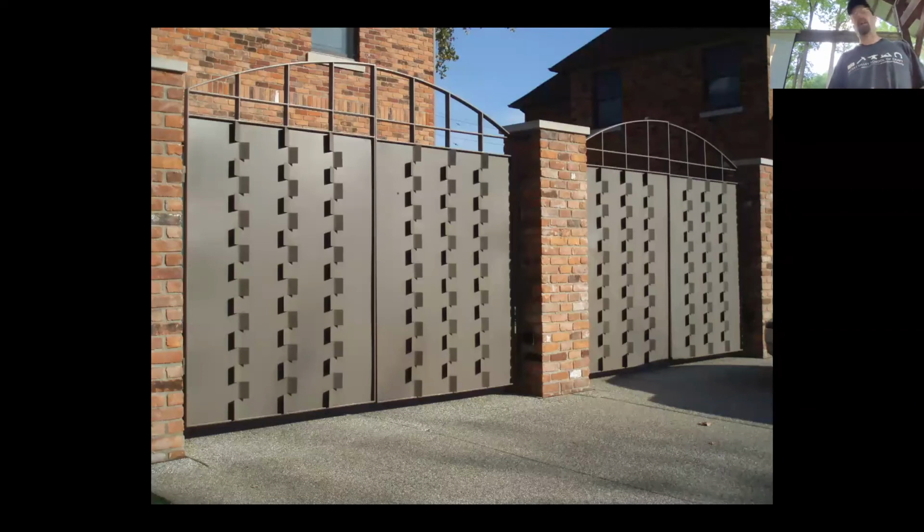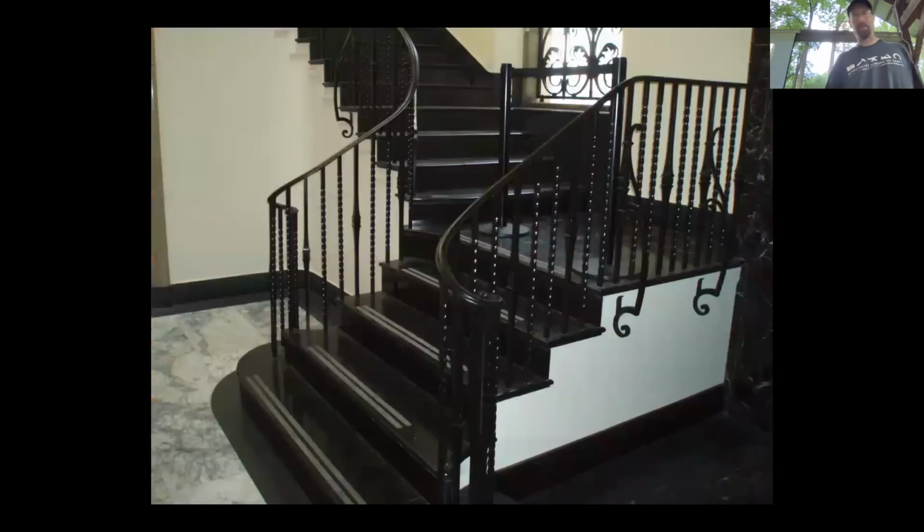These were driveway gates, and there's a matching pedestrian gate, all out of sheet metal to match the finger brickwork in brick on the house. I hope everybody got that.